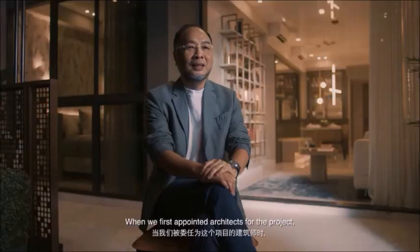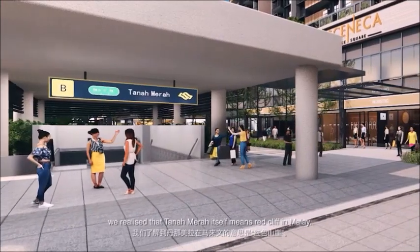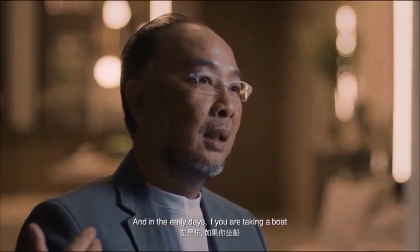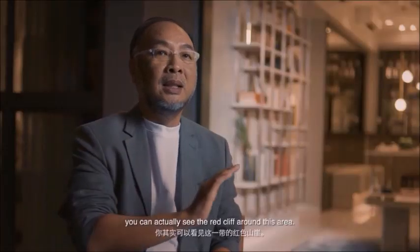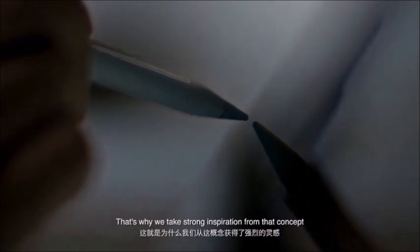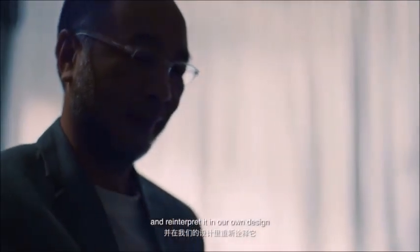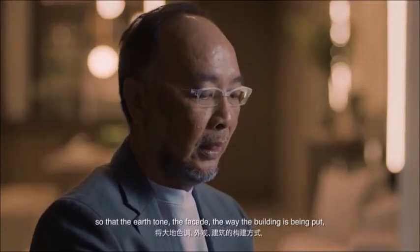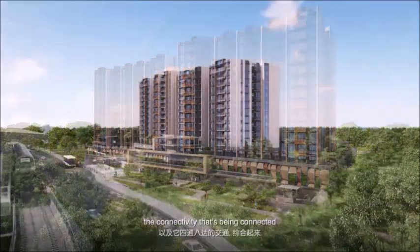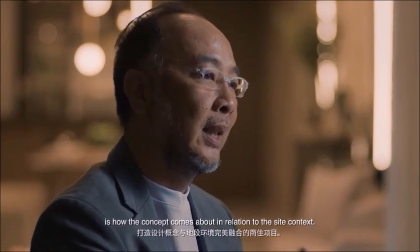When we first appointed architects for the project, we realized that Tanah Merah itself means red cliff in Malay. And in the early days, if you are taking a boat, you can actually see the red cliff around this area. That's why we take strong inspiration from that concept and reinterpret it in our own design, so that the earth tone, the facade, the way the building is being put, the connectivity that's being connected is how the concept comes about in relation to the site context.